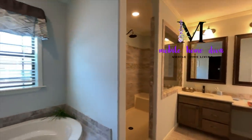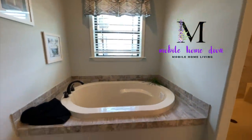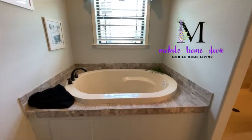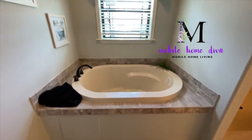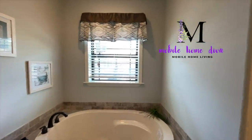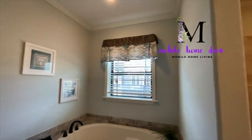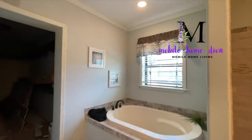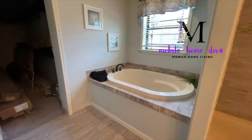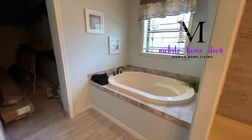And then next to your shower is your soaker tub. Love the shape of this tub. Love the thickness of it. Love it. That window over the tub actually opens. And I love the fact that they have the blinds already installed over it. So that's less of a worry. You can close that blind at night. Really lovely. Really nice area.